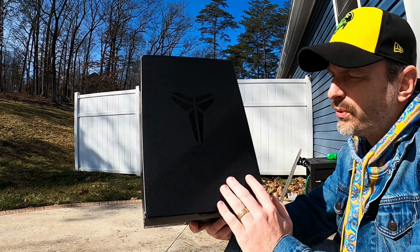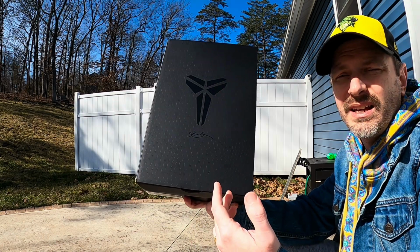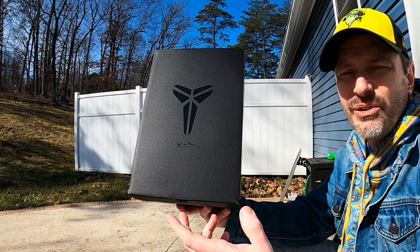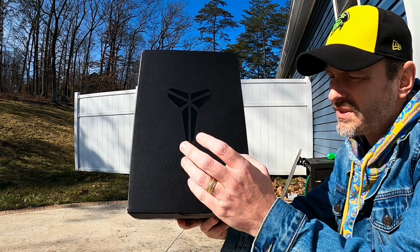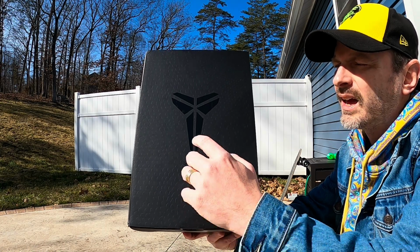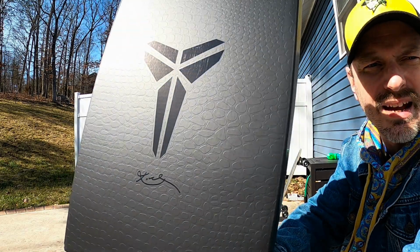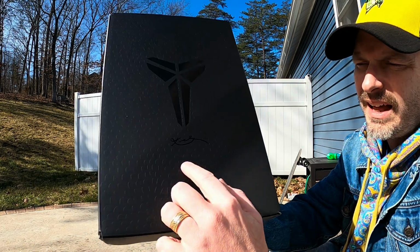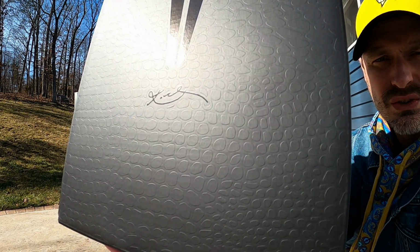For this Kobe 8 PROTRO, we get the same box that I saw for the Halos, and actually I'm going to just do a little side-by-side with the Halos and this pair as well. They're very similar, but I just want to hold them up beside each other so y'all can see the differences. But we have the same box that we got for the Halos. It just looks like it's all black, but it has that sheath, which is the Kobe emblem there on the front, and that's kind of in like a glossy finish. Hopefully that's coming through on camera. And then just underneath of that, it's got Kobe's signature there in a glossy finish as well.